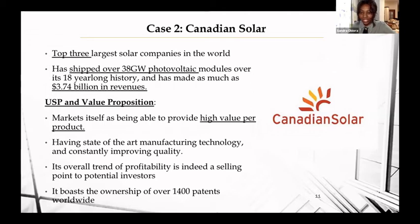We would see in their competitive strategy that they put more importance on quality management. Canadian Solar also focuses on using high-level technology for manufacturing their products, and they're constantly improving the quality. No matter how much you pay, you can be sure you get back your return. So its overall trend of profitability is indeed a selling point to potential investors. Canadian Solar is not just looking at consumers, but offering a lot of value to investors and all stakeholders. They also boast ownership of a lot of patents.